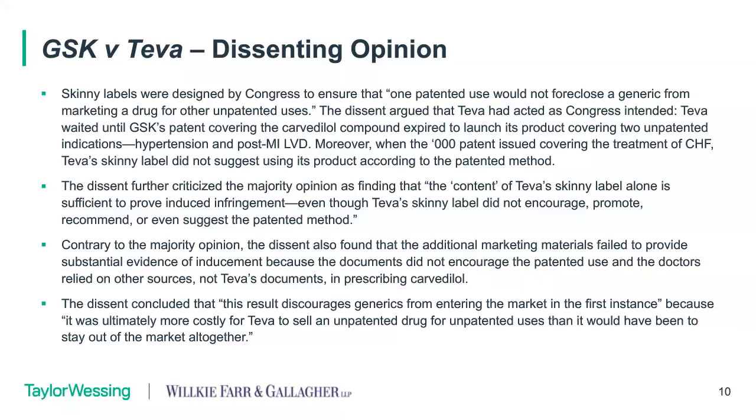The dissent also criticized the majority as relying on the content of the skinny label for supporting a finding of induced infringement, when the skinny label itself did not actually set forth the patented method at all. And the dissent found this a little nonsensical, that you could say you're encouraging a patented use when the skinny label and the cited indirect evidence don't actually refer to the method itself. And as a general rule, the dissent found that this sort of evidence shouldn't be sufficient.